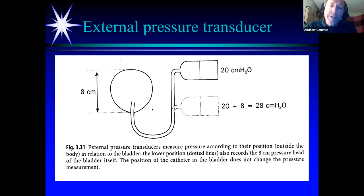I'll finally, in terms of physics anyway, just comment on the position of the pressure transducer. And we'll see a video of that in a minute. If my pressure transducer is at this level on the top, reading 20 centimeters of water, it means in a water-filled system that the pressure at that level in the patient is 20 centimeters of water, because the water column carries the pressure from the patient to the transducer. If I bring the transducer down to this second position, 8 centimeters lower, I have now added an 8 centimeter column of water onto my transducer. It's got 8 more centimeters pushing down on it. And that means that the pressure is greater. So the reading on my pressure transducer will be greater in this position.